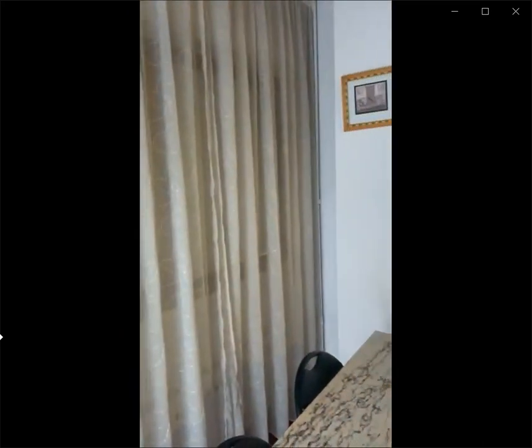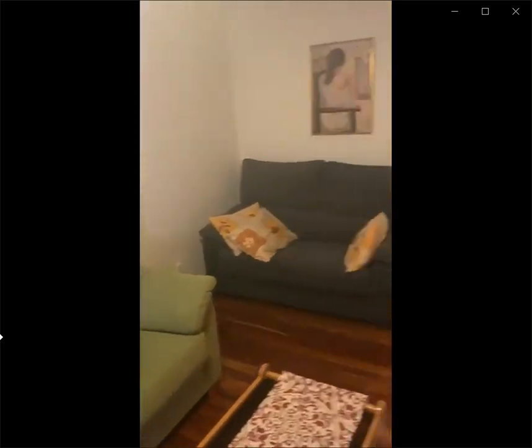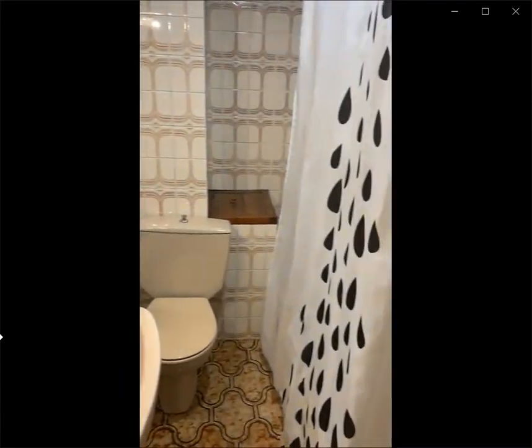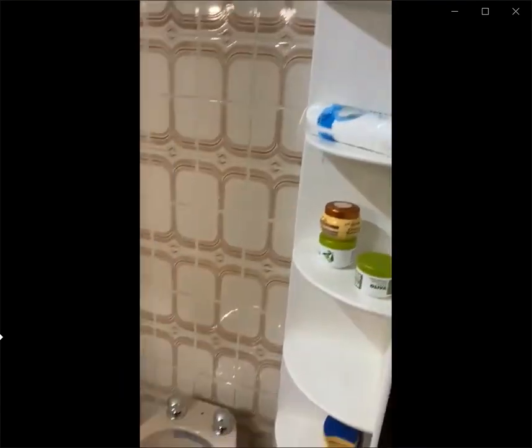Over here you have all the windows that have the blinds down, and you also have a TV with a couple of sofas around in order for you to sit down and relax. If you continue down this hallway over here to the right, you have the first bathroom with a sink, toilet, and bathtub. You also have a bidet.